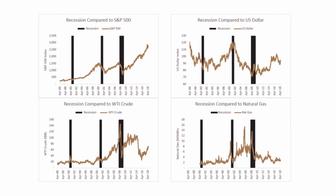Let's look at these now individually just to get a visualization of that table. The chart in the upper left is the S&P, and sure enough, in the latter two scenarios of recession, it fell. The first scenario, it rose slightly. Let's move to the upper right and look at the US dollar. You can see the US dollar rose in all three recessions. In the bottom left-hand corner, you look at crude oil. You see crude oil was up, then down, down. And then natural gas fell precipitously in all three recessions.